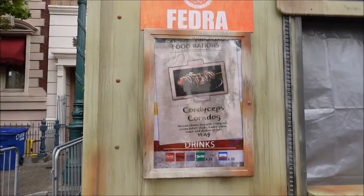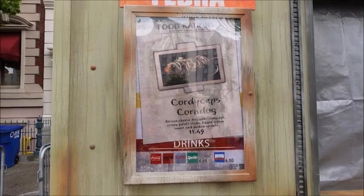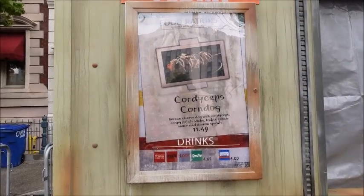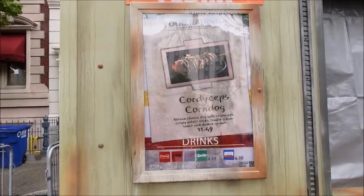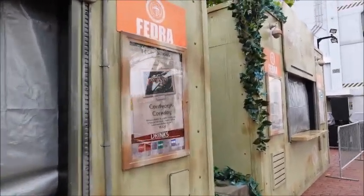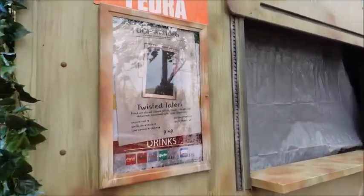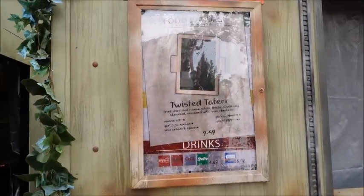Out of the tribute store, we've got the cordyceps corn dog, Korean cheese dog with cordyceps, crispy potato sticks, truffle cream sauce, and daikon sprouts. I'm sure I said that wrong. But this is the Last of Us stations. And this one's the Twisted Tater. If you haven't played the game, you should.